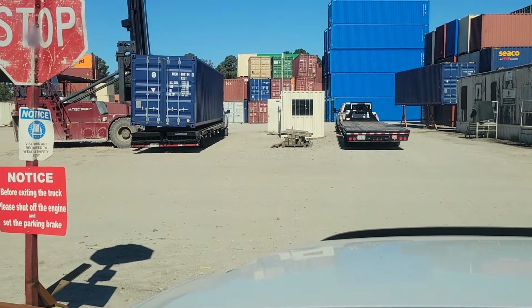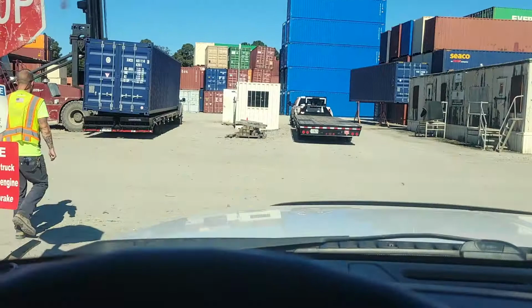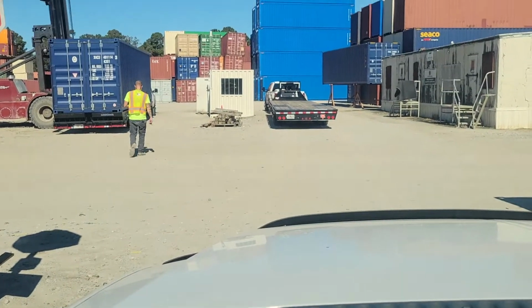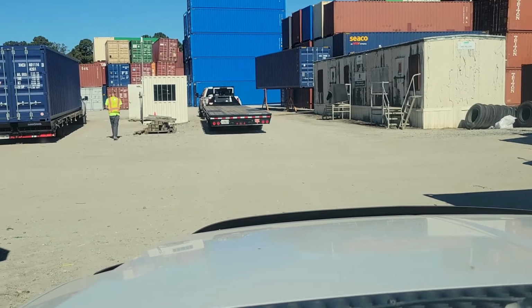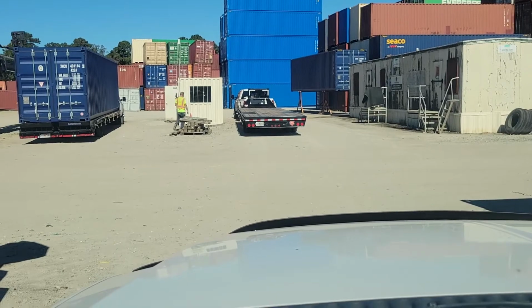Hopefully I didn't make a mistake by saying something like that. But anyway, that's the loading process. And that's Boss Man right here, taking everybody's order, their pickup number. And then I guess I'm going to park right behind that white Power Stroke right there. So anyway, it's not too long. At least they got two people going at the same time. So here's what it is.